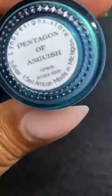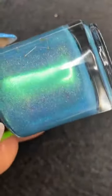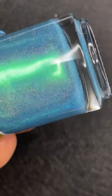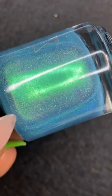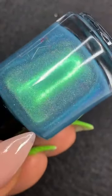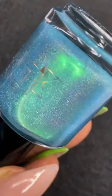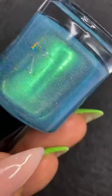All right. Then we've got a gorgeous polish this month from Lyn B Designs. Let me get it to focus here. Let me zoom in a bit. Pentagon of Anguish. This is $13. This is a 15 milliliter bottle. We do have a code 100 because there's only 100 of these to go around. And she is continuing with her Properties of Polygon series. This is a teal based multi-chrome with green to teal to blue to indigo shift. And then it also has scattered holo sparkle in it as well.